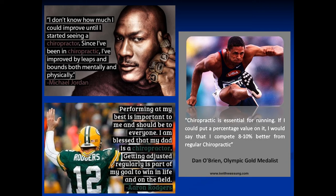So chiropractic among high-level athletes is actually quite popular and very effective. And it's for all the reasons that we recently discussed. And we have here quotes from Michael Jordan at the top left, Aaron Rodgers, a quarterback for the Green Bay Packers, on the bottom left. And then on the right, we have Dan O'Brien, a U.S. Olympic decathlete and an Olympic gold medalist.